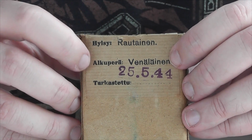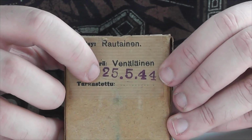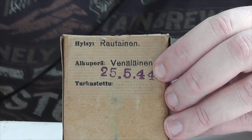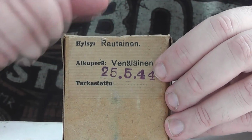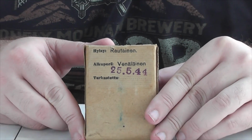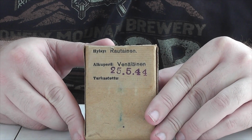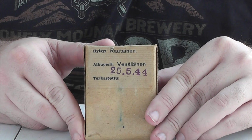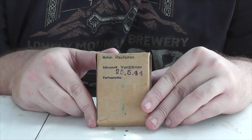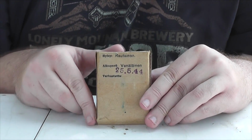And here's the date on this, which is 1944, but they're made in Russia and repackaged, so the bullets are probably older. So they're Russian ammo packaged in Finland in 1944 using some ammo we have no idea what its type is. Okay, I think that's all we know from the labeling, and I'm surprised we got that much information. Let's find out what's inside.